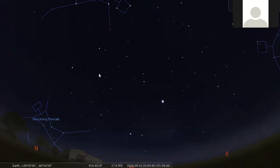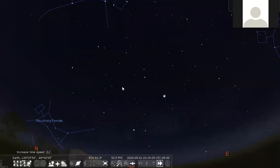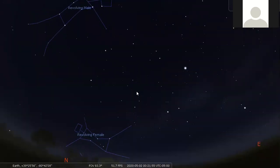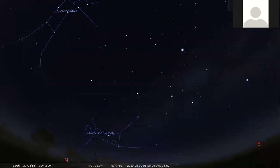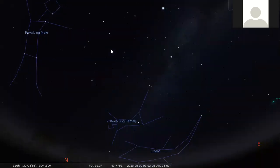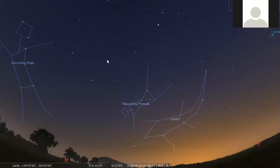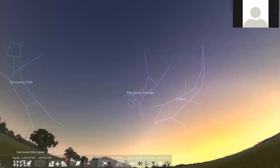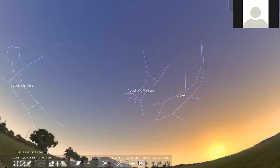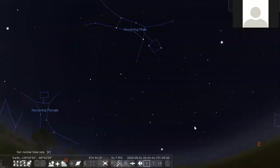And so we can see here that the revolving male and revolving female constellations, which refer to the first man and first woman, are imagined circling around the North Pole, which to the Native Americans was this great campfire in the sky. And so they always said that if you were lost from your tribe and needed to get back home, all that you needed to do was look for the great campfire in the sky.